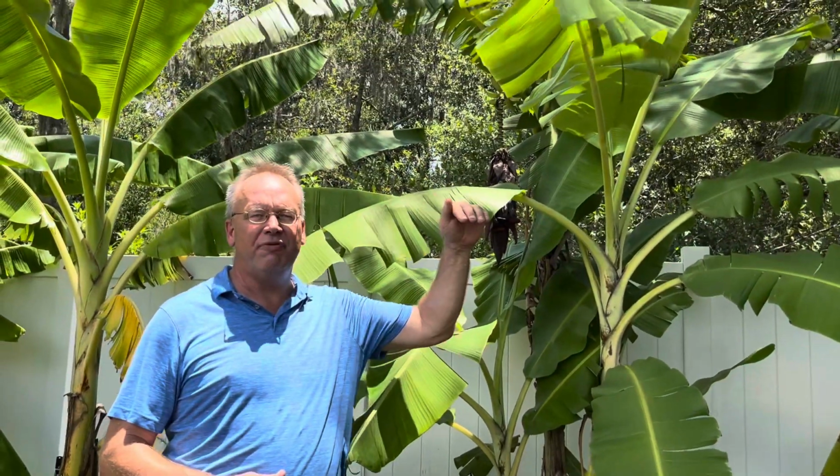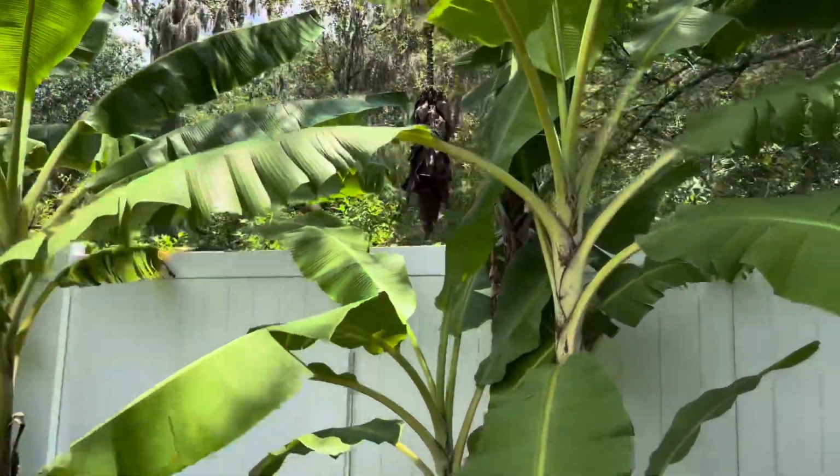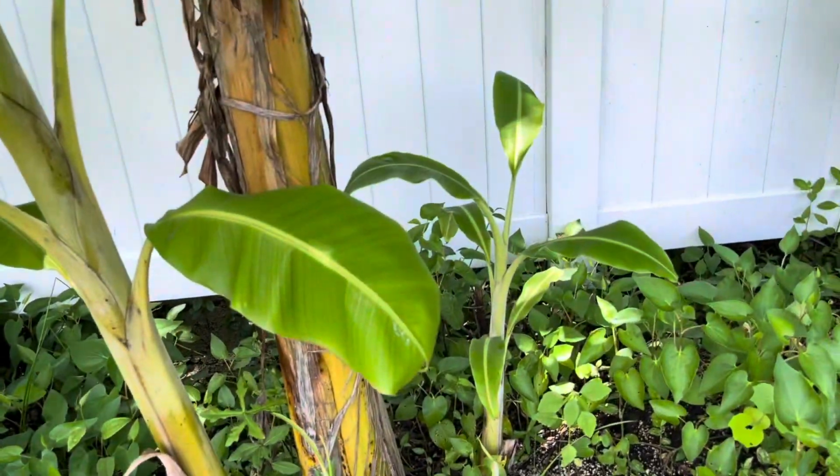So we take the babies away from the mother, those babies go down to a nursery and they start a new family. They become the new mother, and the mothers stop at about 10 feet, start producing fruit, and as long as I keep harvesting off the babies, I keep having mothers that are growing 10 feet tall and producing fruit. And this is the pup. That is a baby, or what we call a pup. The little pup right there.